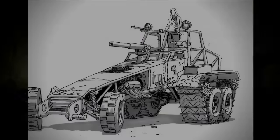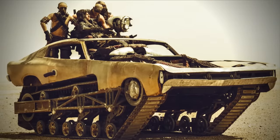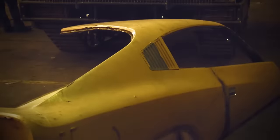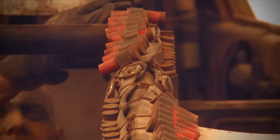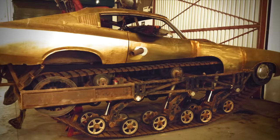The Peacemaker. Bullet Farmer's flagship vehicle. A post-apocalyptic hybrid of a tank and Australian muscle heritage in the form of a Valiant Charger shell. Combined with military decorations such as bullet casings and parts from a Cessna plane, this vehicle has more roots in the military than you could even imagine.